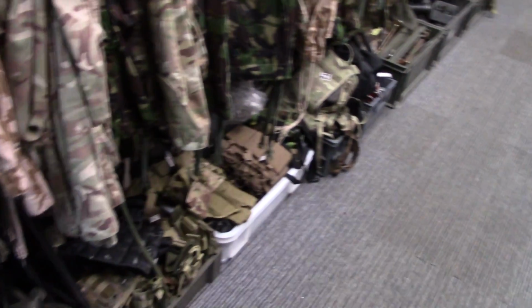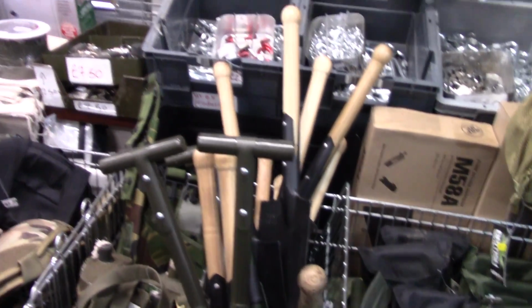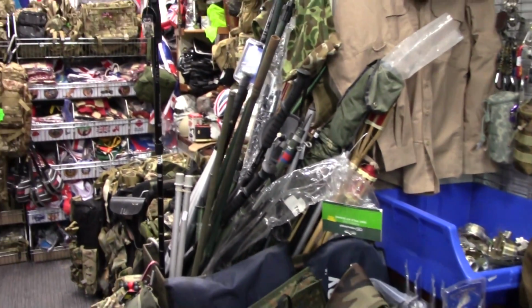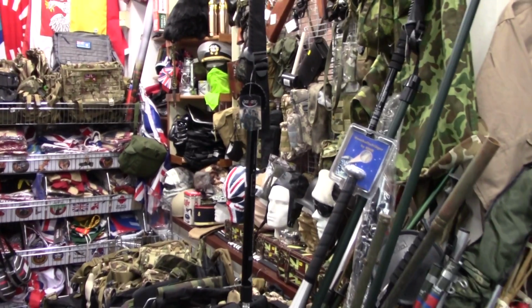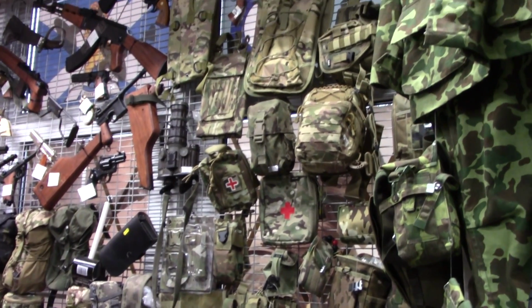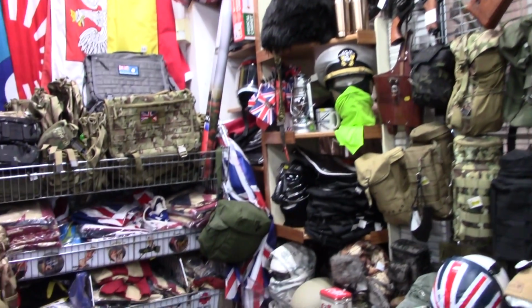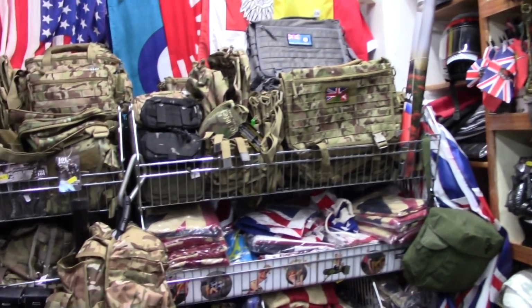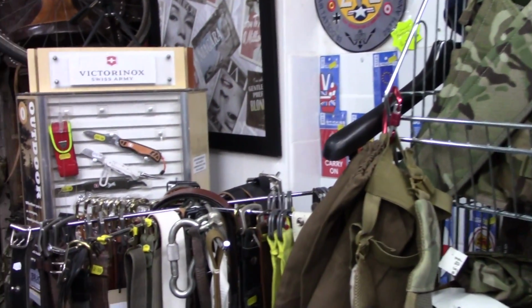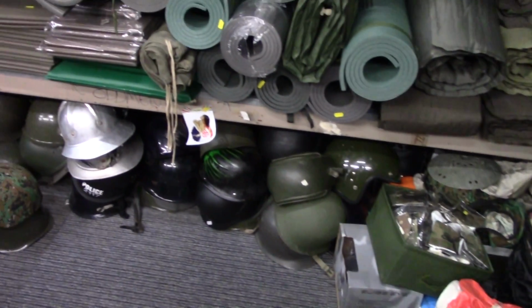This is the sort of place where, for boys and girls from 4 to 104, you'd find something of interest. Stock levels are enormous, and they have a real mix of genuine army surplus from the British Armed Forces and lots of European forces and worldwide for that matter. And then they also have a lot of commercial products being made today, so a real mix there. If you're interested in military surplus equipment of any kind, it'd be very hard to come in here and not buy something and walk out with it.